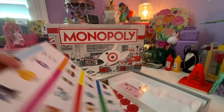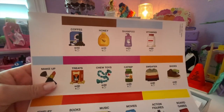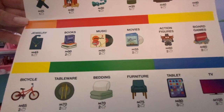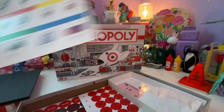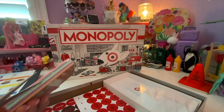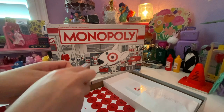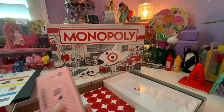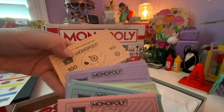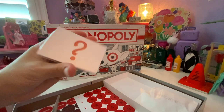Okay. So here are the, like, chance cards. Or not chance cards, excuse me, the properties that you buy that are actually the different departments in Target. Isn't that cute? And then you have the mini with Spot, the puppy on it. Let me open this. Okay, so you have the $5, $10, $20, $50, $100. So the traditional denominations. And then here's the chance cards.